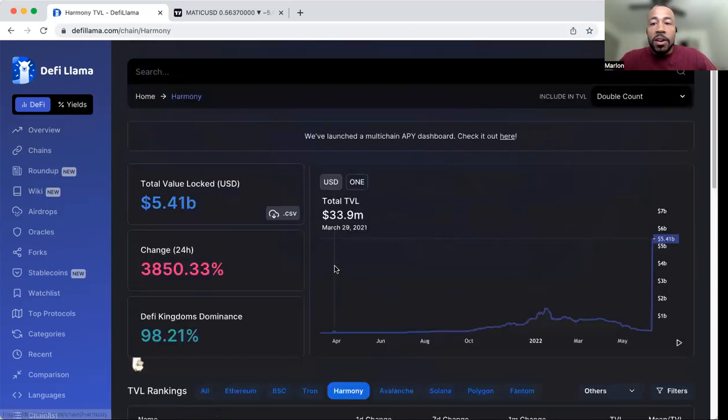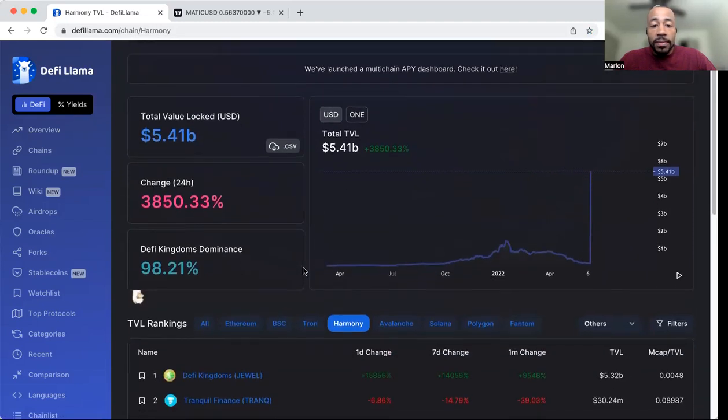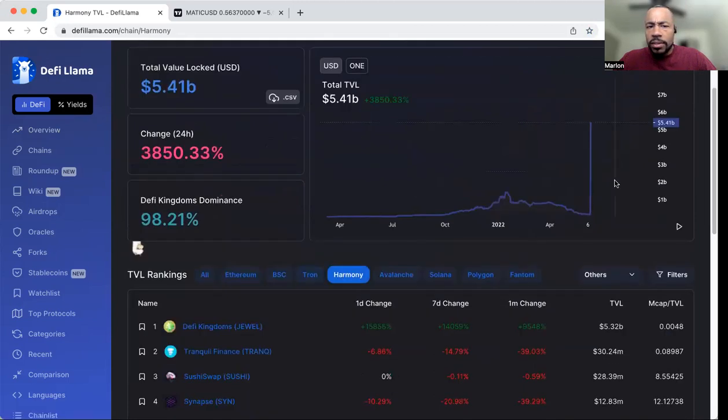So Harmony, we heard about Harmony. They had about $5.4 billion locked up. Oh, wait, hold up. What happened with DeFi Kingdoms? Why did it just have this big spike? It was just at 142 million, and now whoa, something ain't right. I gotta look at this tomorrow, but let's just continue, because this is all about Polygon.